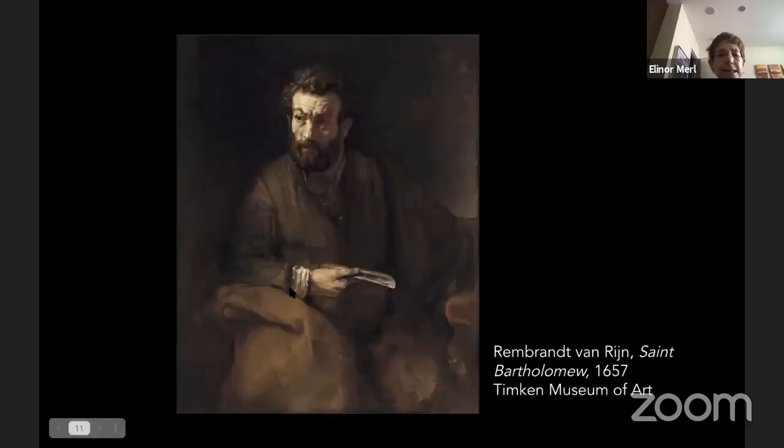Now, the Timken's portrait of St. Bartholomew was painted in 1657, at perhaps the darkest time in the artist's life. He'd achieved great critical acclaim and worldly success, but his fortunes then declined dramatically. In the 1650s, inspired perhaps by the difficulties in his own life, Rembrandt painted a whole series of apostles and evangelists in which he pondered the meaning of their spiritual quest and sacrifice. This portrait depicts a youthful St. Bartholomew sitting, looking pensive, leaning forward in a rather unsettled pose with his gaze averted to the viewer's left.